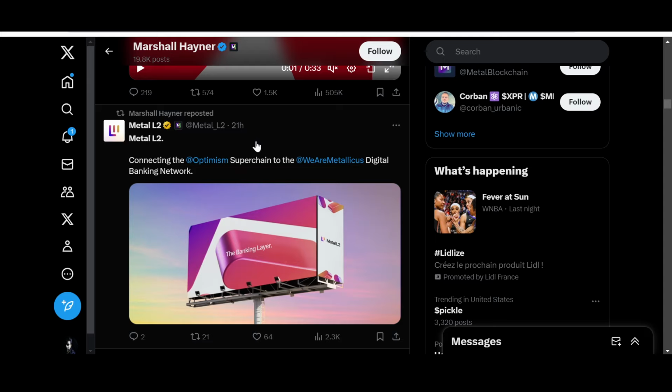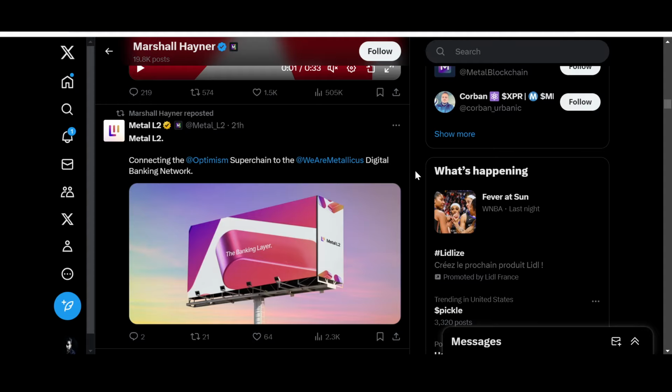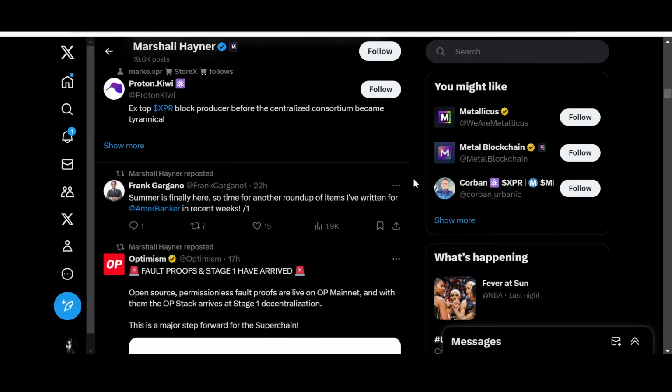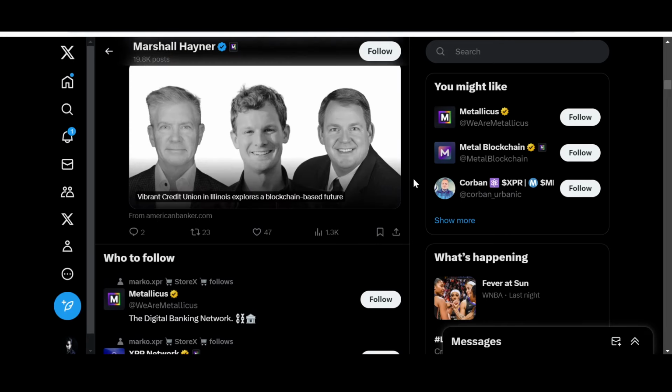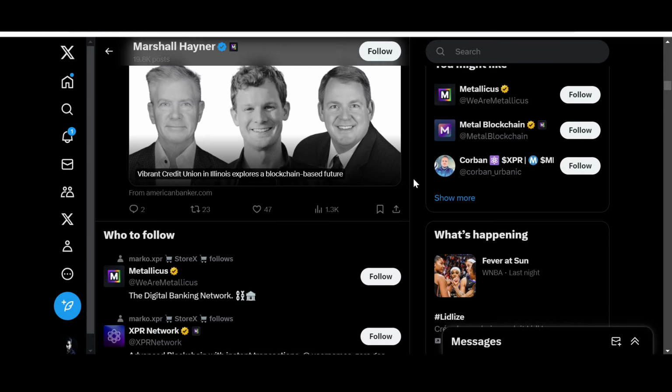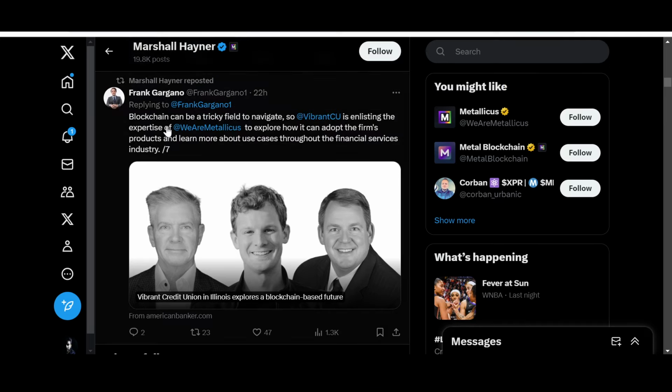Talking about something brewing, we are getting some news about Metal Layer 2 and what's happening with Optimism, connecting the Optimism Superchain to the XPR Metallicus digital banking network, the banking layer. I think the news that Marshall shared will be huge, in my opinion, because it is about time that we get some solid news out there. Let's see what that is. I think this was the message that Metallicus has given. This is something that they're building, or a partnership or something of that sort. Let's see how it is, because guys, check this out.